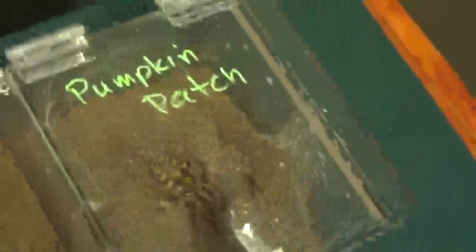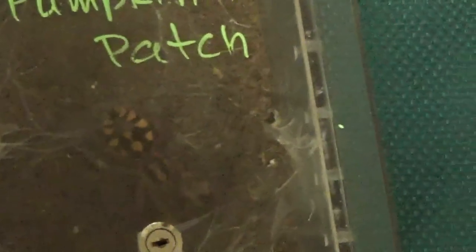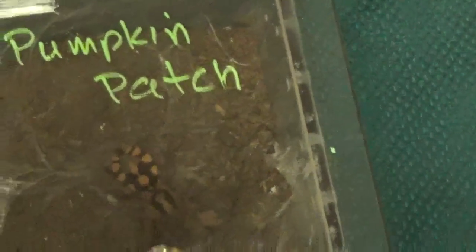Pumpkin patch. So hey, here's what your pumpkin patch is gonna look like when it gets big. Here you go. Alright, where's your pumpkin patch? As long as it stays in the cage. That one's huge. It's like a baboon spider, it looks like, or the baboon spider species. Wow. It's a crazy looking spider.